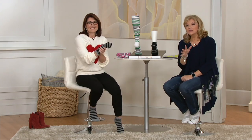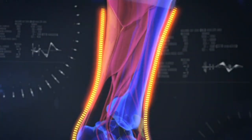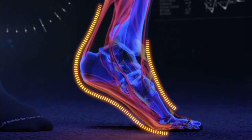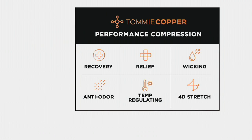Take a look at this, and this will help you understand a little bit better. This is where that support is engineered in through that arch, through the Achilles, and if it's an over the calf sock, all the way, graduated compression up through. And all the benefits that Tommie Copper has to offer, because we know that compression helps with circulation, but it also can give you that comfort. And here's the magic of what we can say: quicker recovery while you're wearing our socks.